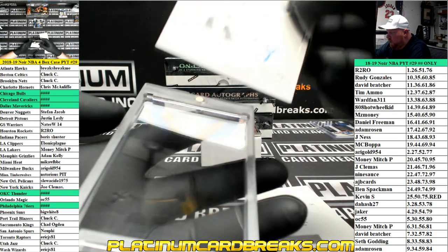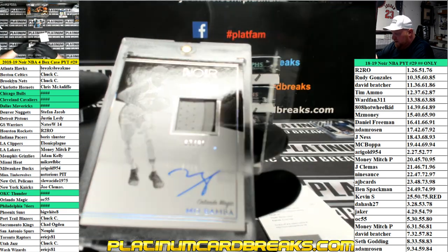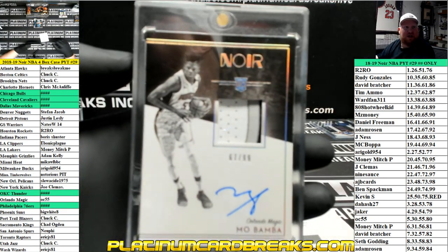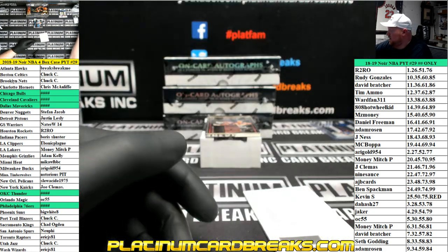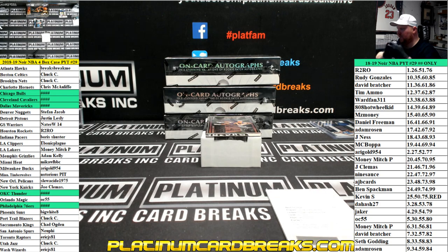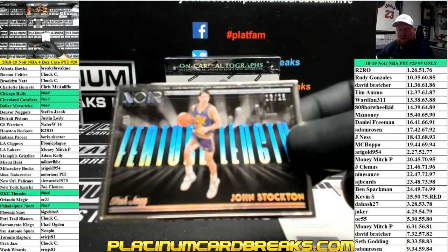For the Orlando Magic, Mo Bamba. 67 of 99. Oh, sizzle in the hizzle with the Magic. Nice OC. Hell of a first box. And I'm going to wrap it up with a framed base for the Utah Jazz. Johnny Stockton to 25.